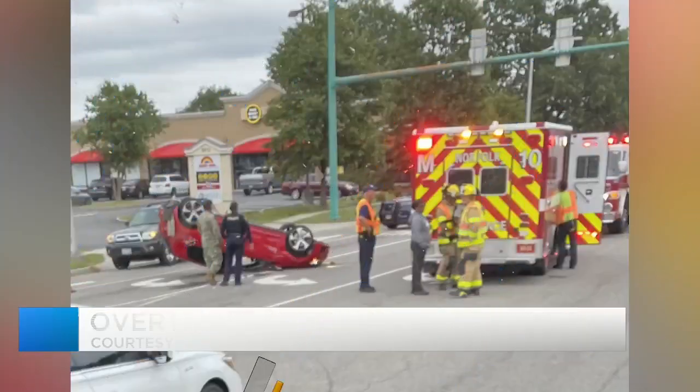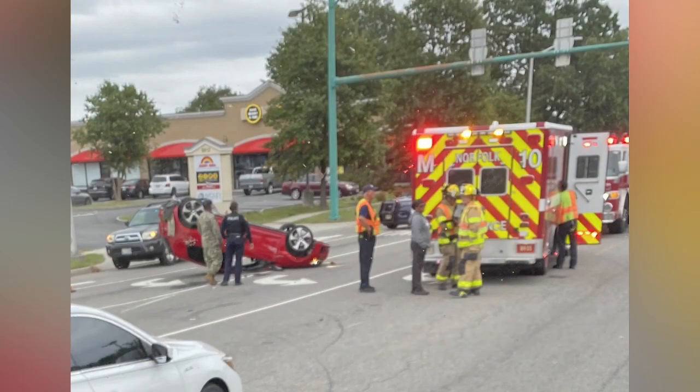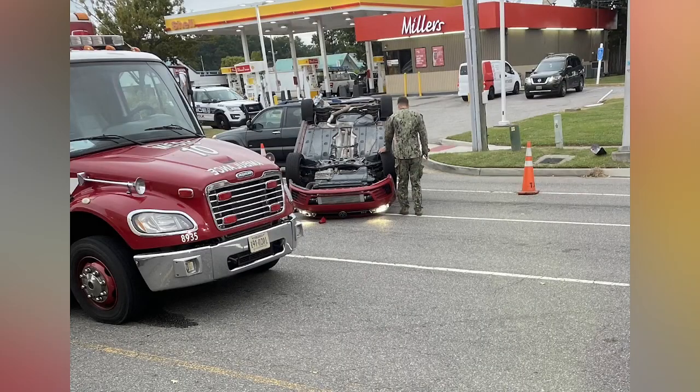A 10 On Your Side viewer sent us pictures from another crash this morning in Norfolk. It happened around 8 a.m. on Poplar Hill Drive. A car overturned and we're told no one was seriously hurt.